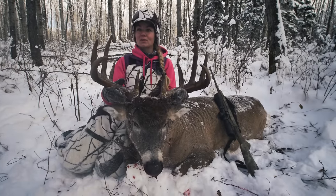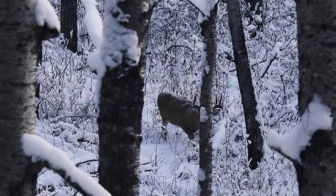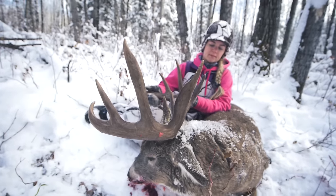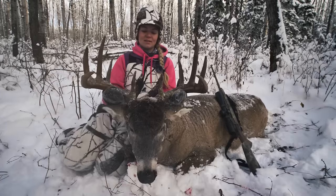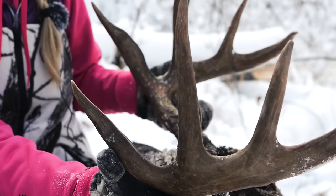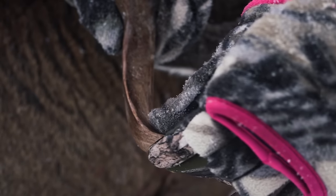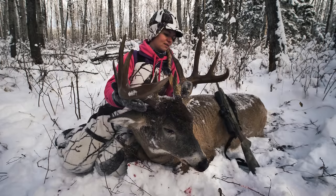Spotted him, he walked right exactly where I needed him to walk so I could get a nice clean shot at him. And it's actually funny because this is my second year in a row that my first day sitting in the stand hunting whitetails, I was able to harvest a deer. And honestly, it's a matter of luck because in the bush here, you never know when they're gonna walk by.